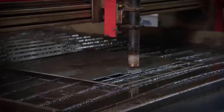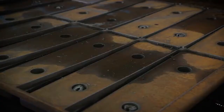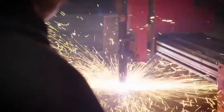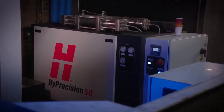It's a fast cut, very smooth. The edges, very nice. Compared to our old machine that we had, we get a lot more done productivity-wise. It is a lot faster for us production-wise. I sell service. I'm a service-oriented company, so if I can get things done quicker, everybody's happy at the end. We all know time is money.